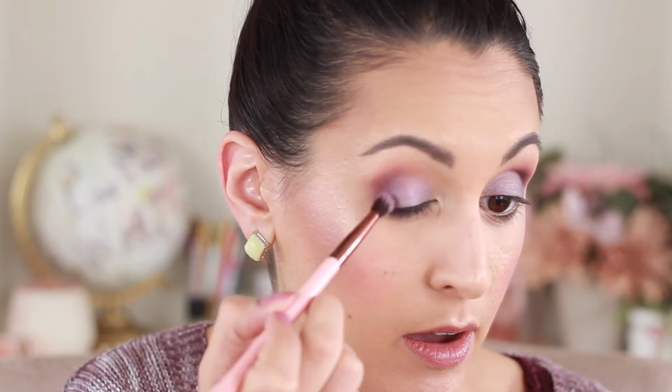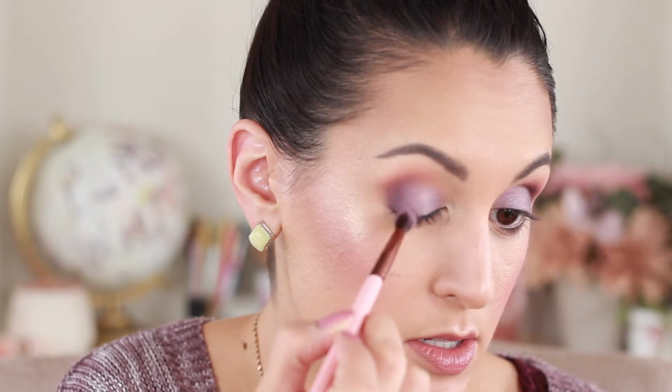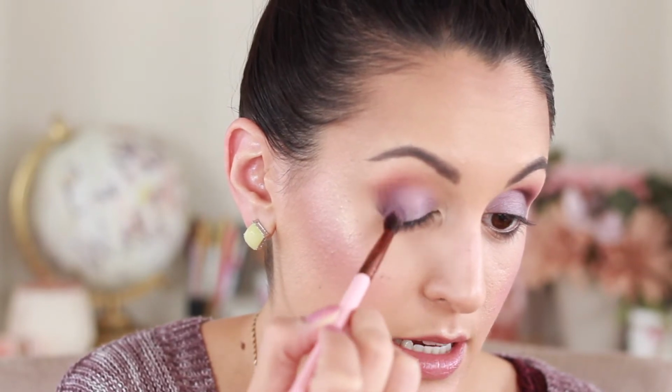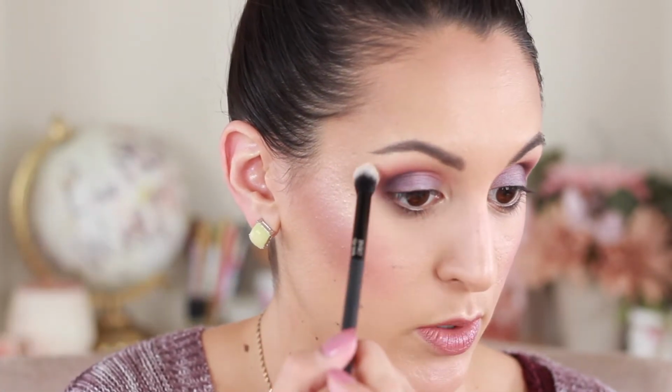So now I'm gonna go back in, do a little bit more blending. I'm gonna take Family again on my little Luxie brush just to fix this gradient and make sure this is nice and soft. And then back to the Sigma with Prayer. I really like the warmth that this shadow is giving against the cool colors on the lid. I feel like it's almost got a sunsetty vibe to it. And then finally, back in with that first Moda brush in the cream, right on the brow bone.